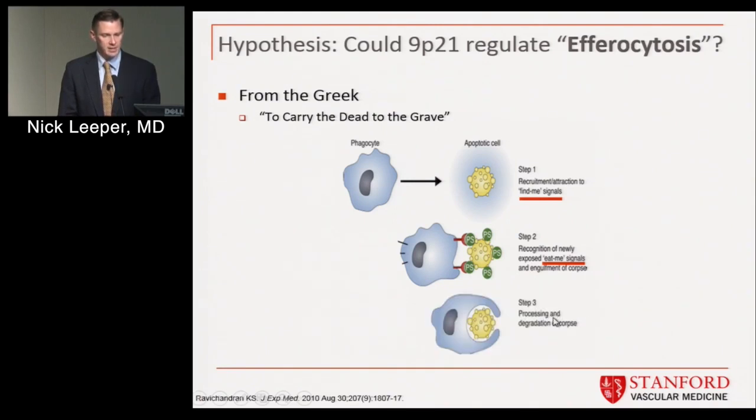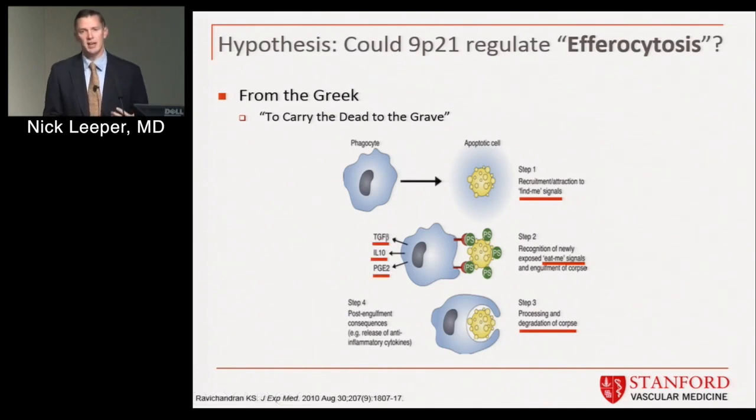And then very quickly, when this process works, the corpse is engulfed and degraded. If this goes well, it's now known that the macrophage will secrete a number of anti-inflammatory cytokines. This is, we think, part of a mechanism where it tells other macrophages that the injury or insult has been contained and that no additional recruitment of monocytes is necessary. And so we wondered if our locus was regulating this somehow, and that this was the reason the apoptotic cells were not being cleared and were accumulating.